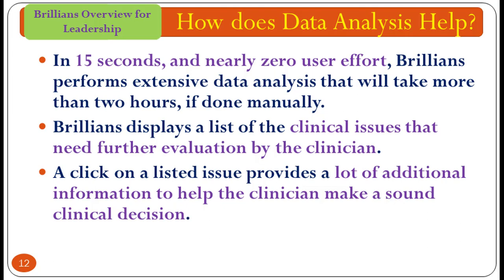So, how does data analysis help? In 15 seconds, and nearly zero user effort, Brillians performs extensive data analysis that will take more than 2 hours, if done manually. Brillians displays a list of the clinical issues that need further evaluation by the clinician. A click on a listed issue provides a lot of additional information to help the clinician make a sound clinical decision.